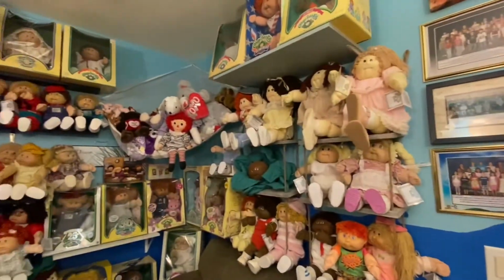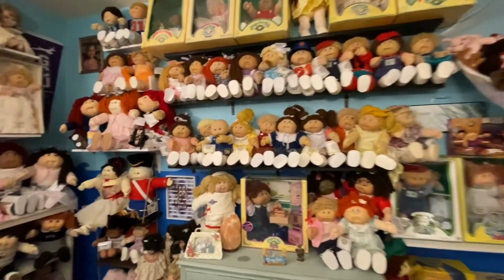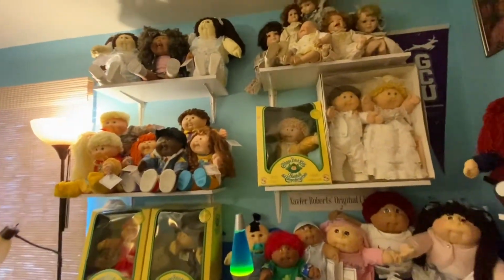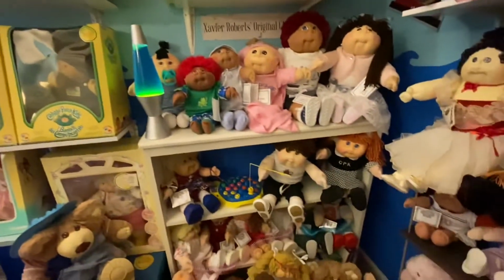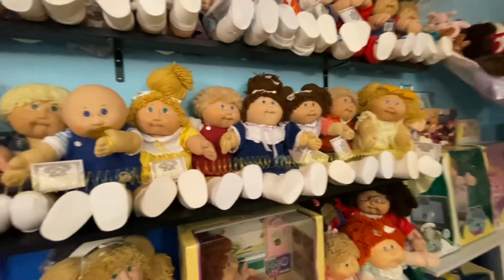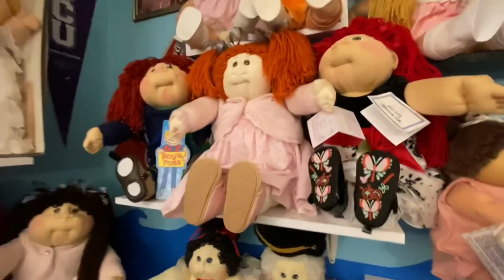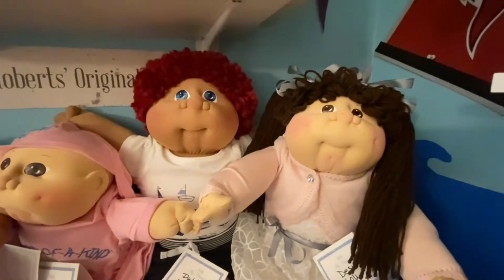Just one more look at the doll room. I've found a spot for Dylan. Oh, these cuties. And there he is. There's Dylan and Desilu from the unboxing yesterday.